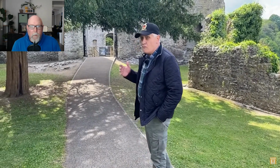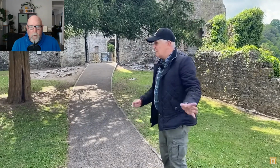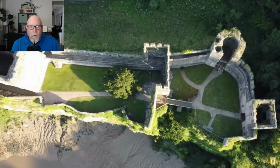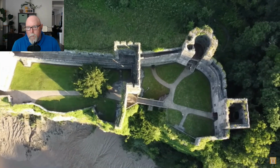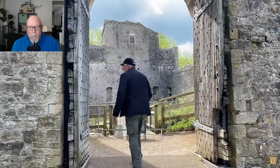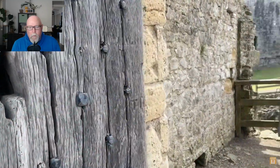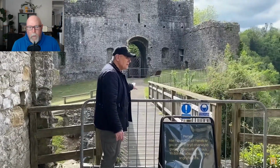So here we are at the original end of the castle. The Great Tower behind you. Then the original back gate. Let's have a little look. A lovely old yew tree here. So this is the original back door. These have been preserved. They have musket loops in them. There was a drawbridge here, a massive drawbridge.